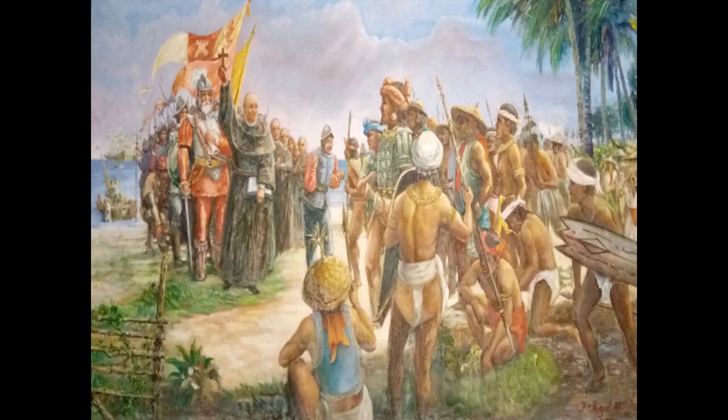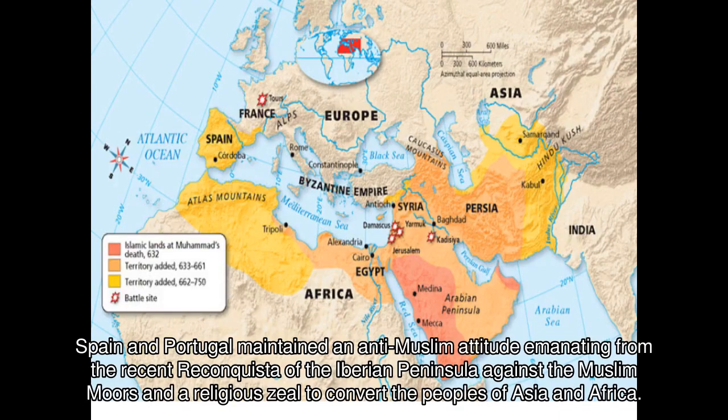Third, the quest to explore unknown and distant lands also involved the religious mission of spreading the Christian faith. Spain and Portugal maintained an anti-Muslim attitude emanating from the recent reconquista of the Iberian Peninsula against the Muslim Moors and a religious zeal to convert the peoples of Asia and Africa.